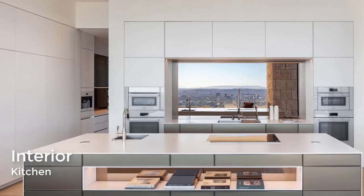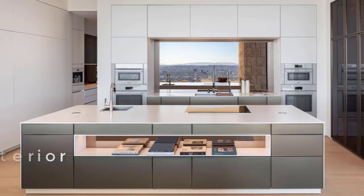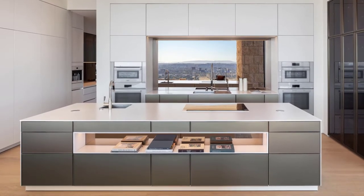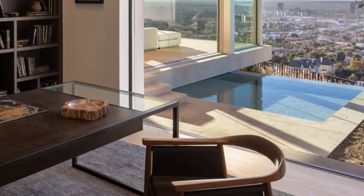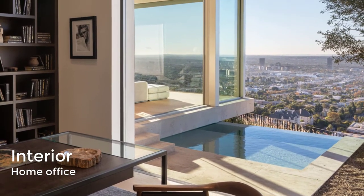The kitchen has minimalist white cabinets that sit flush with the walls, while a large island includes a shelf with a mirror for displaying books. There's also a home office that's filled with natural light.